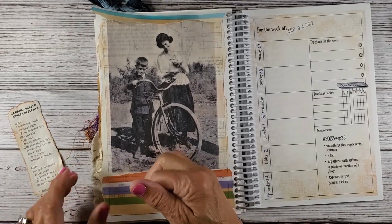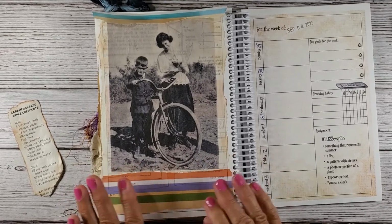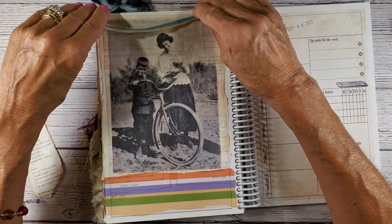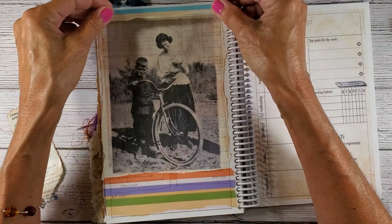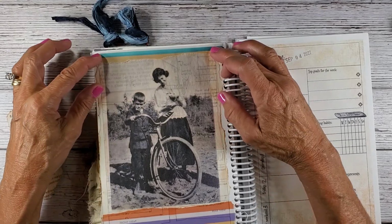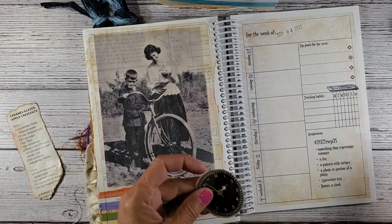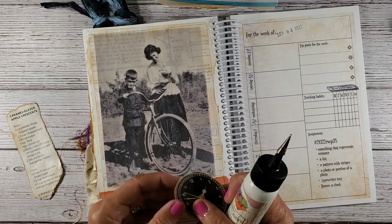You're probably wondering why I didn't put it on the paper and I put it on the page. Don't ask me. Maybe you could put that. Let's see, what would that look like up there like that? We'll look at that after. And then we have the clock.